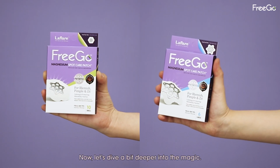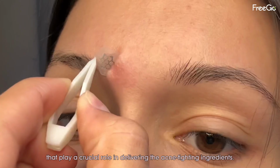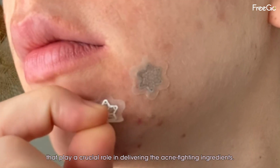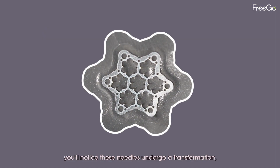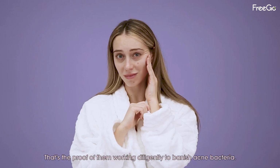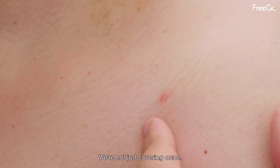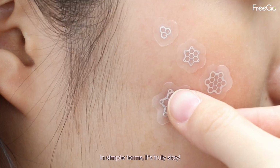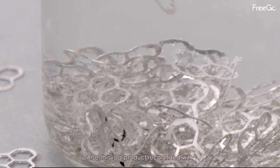Now let's dive a bit deeper into the magic. Our patches feature ultra-thin magnesium needles that play a crucial role in delivering the acne-fighting ingredients. When they do their job effectively, you'll notice these needles undergo a transformation, turning deep black. That's the proof of them working diligently to banish acne bacteria. We're not just covering acne, we're wiping out the source. In simple terms, it's truly slay. Also, this is a product recognized with a US patent.